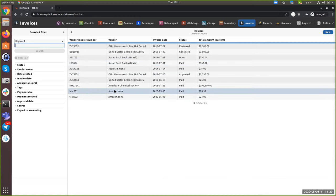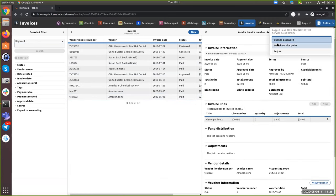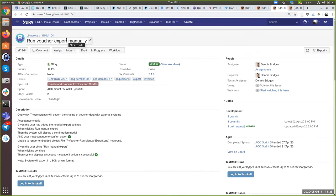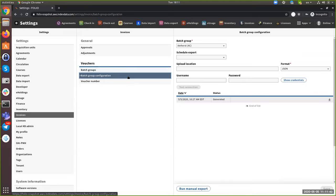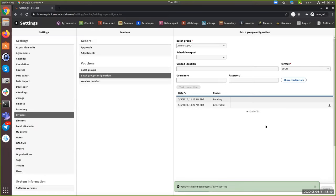So I have two invoices. This one was already exported, and this one no. They are assigned to the appropriate batch group. So let's go to the settings. And I can show you the next thing, run the voucher export manually. For batch group configuration, we can select our group. And basically, we have one button, run manual export. It will bring you a confirmation modal that it will export all vouchers from the previous export till now. So by clicking continue, we'll get our list with exports.